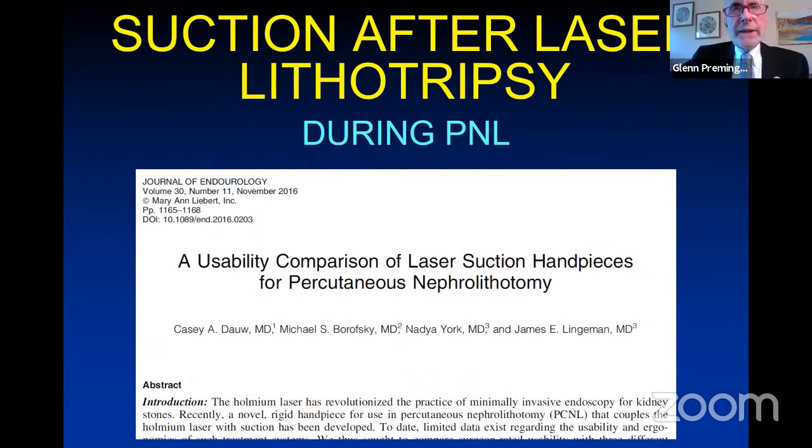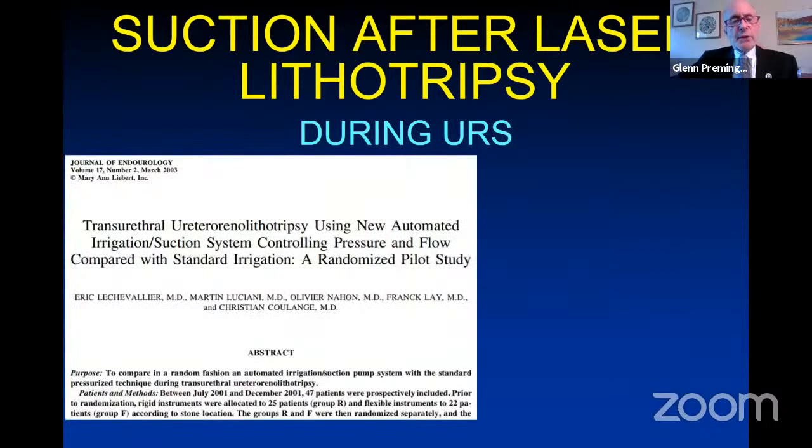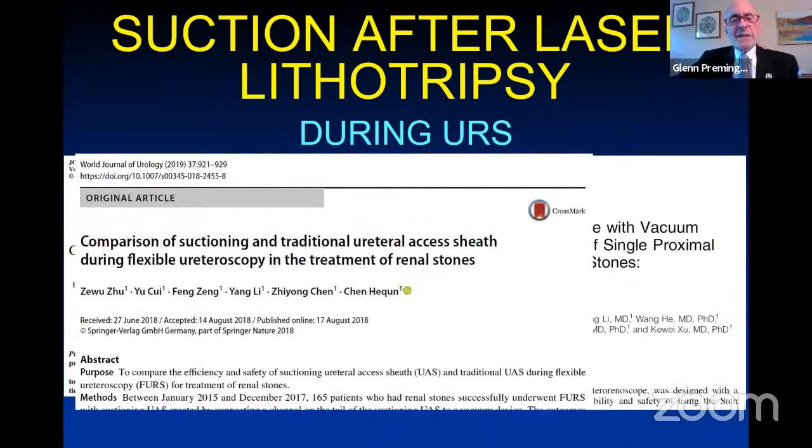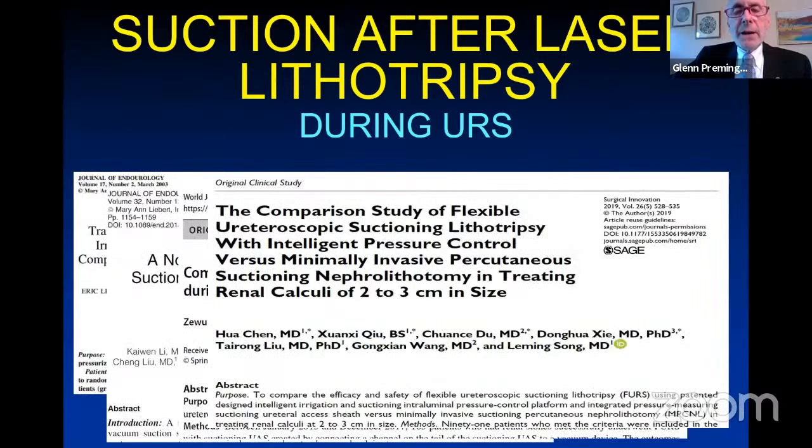Now, suction with laser lithotripsy, again, is not new. Mahesh already has talked about using suction during percutaneous stone removal, and Jim Lingeman and his group also have written about this. And during ureteroscopy as early as 2003, the group from Marseille was the first to talk about an automated irrigation and suction control system to facilitate stone removal during ureteroscopy. And since that time, with the use of either a semi-rigid ureteroscope or with non-deflecting access sheaths, there have been a number of investigators that have touted the use of suction after or during flexible ureteroscopy.